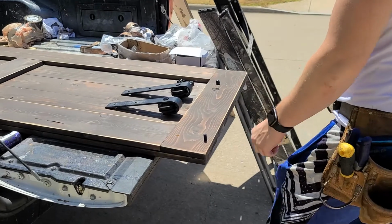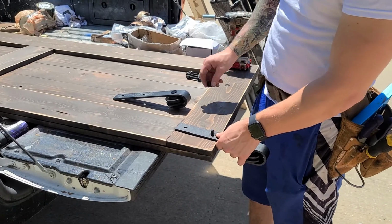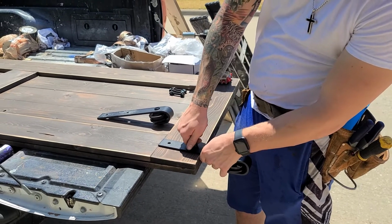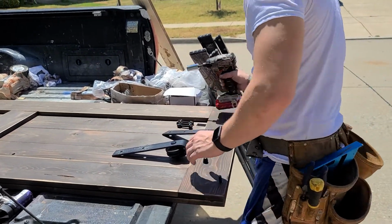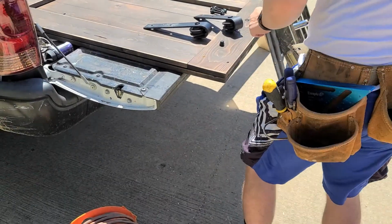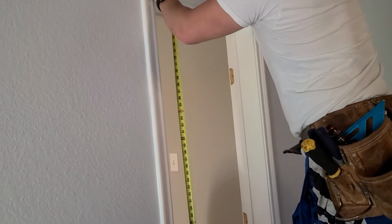Okay, so now Tristan's putting the hardware on. Okay, now we're measuring where to put the header.